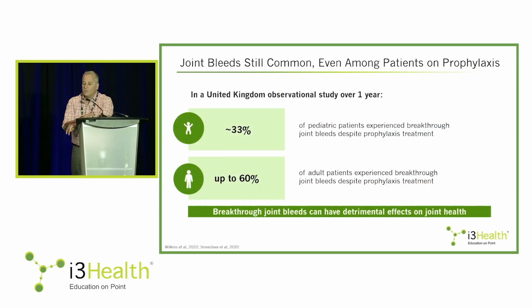In another look at this, this was an observational study in the United Kingdom, looked at patients over a year. And if we look at pediatric patients, despite being on prophylaxis, a third had joint bleeds. And that's just over 1 year. So imagine every year of these kids' lives, a third of them are having joint bleeds. It's probably not the same third as you go year to year. Probably all of these are experiencing joint bleeds at some point.